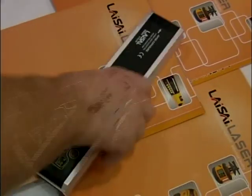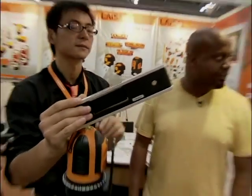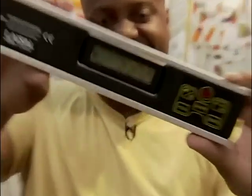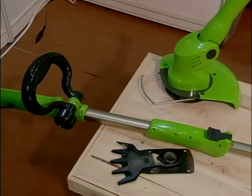It also measures pitch and angles, even from a distance. From this plane to that. Gotcha. It's gonna be 10 degrees. That's 27. 27 degrees, okay. Measure angles, distance, and keep it all level. Look at that. And now, how about something for the yard?